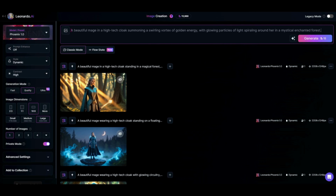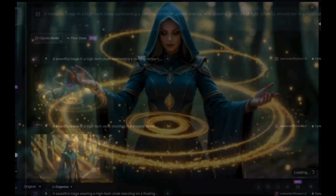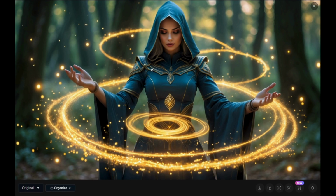it's also going to make the image pop itself. So if I put here a beautiful mage in a high-tech cloak summoning a swirling vortex of golden energy with glowing particles of light spiraling around her in a mystical enchanted forest, you can see how much detail is added to this image. Now, she does have way too many fingers. It looks like actually way too many fingers on both hands.